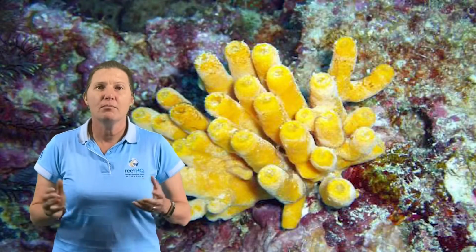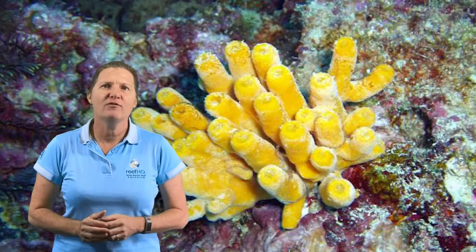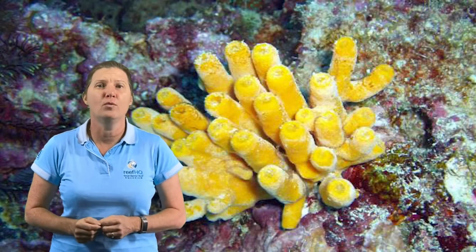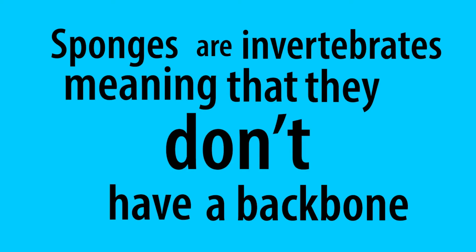Sponges are the most primitive type of multicellular organisms. They don't have any organs. They do, however, have well-developed connective tissue that contains cells which can perform specialised functions. Sponges are invertebrates, meaning that they don't have a backbone.